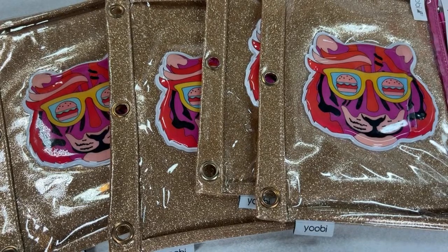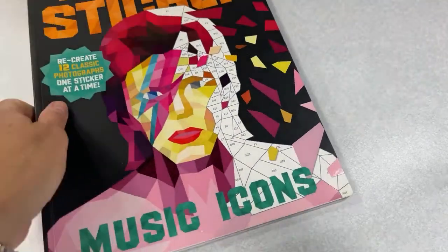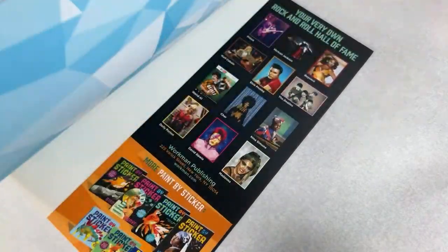Okay, this is going to be a $15 lot that I'm about to show. It's going to include the Paint by Sticker Music Icon book. As you guys can see, it's super huge. This retailed for $14.95 by Workman Publishing. Paint by Sticker.